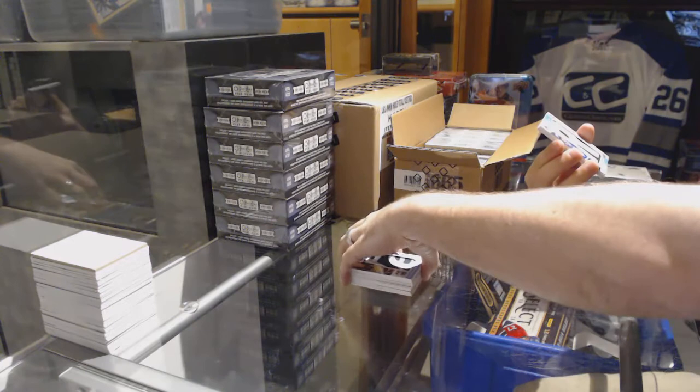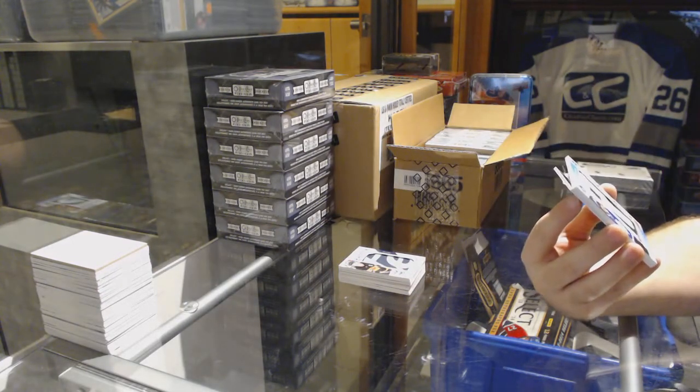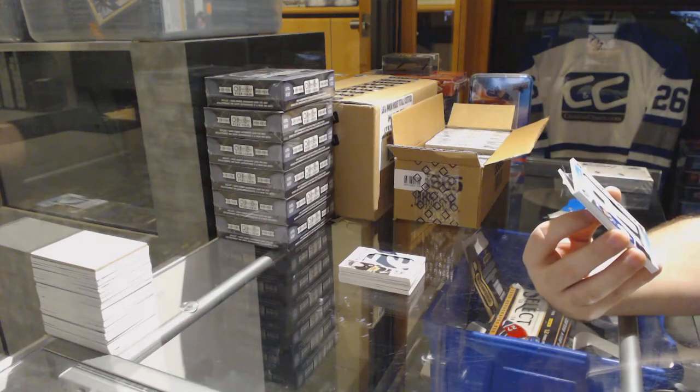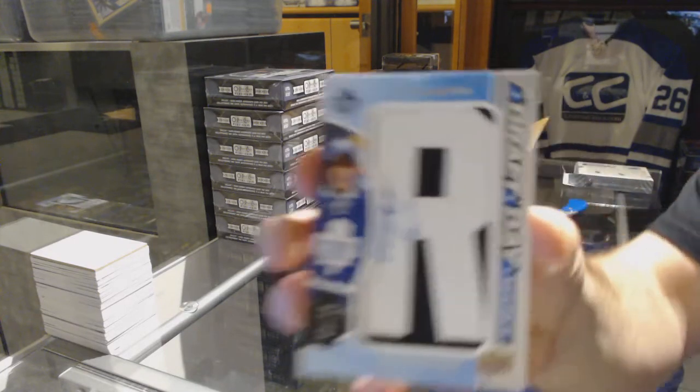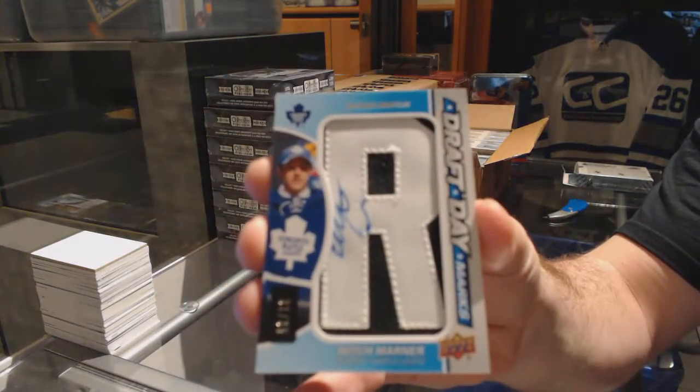We've got number to 35. Draft Day Marks autograph for the Maple Leafs, Mitch Marner.